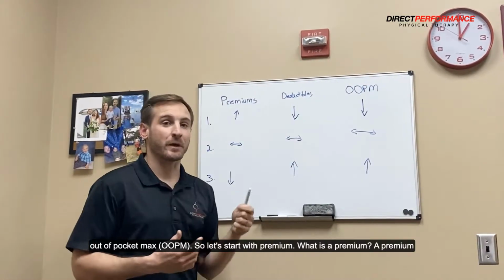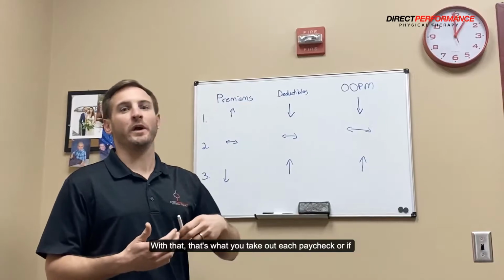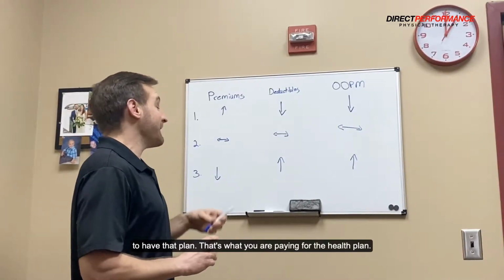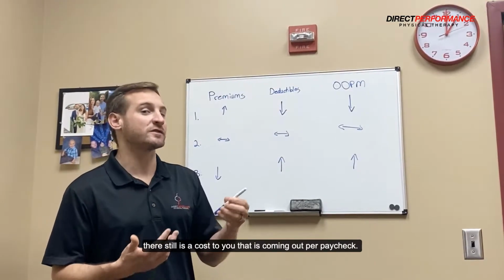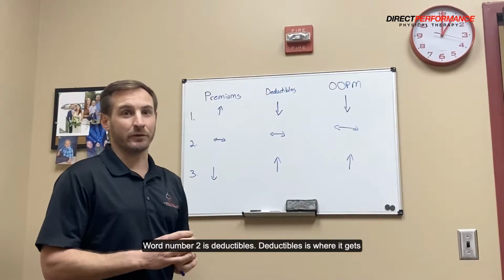What is a premium? A premium is what it costs you, the consumer, to have this plan. That's what you take out each paycheck, or if you're going through the government, what it may cost you each month to have that plan. That's what you are paying for that health plan. So even though under most professions your employer is providing it, there still is a cost to you that's coming out per paycheck. Word number 2 is deductibles.